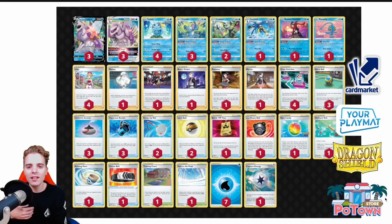This is a classic Inteleon Palkia list, so Palkia VSTAR. Not a lot to say here. This is something we've come to see. There's a lot of Western deck lists that are just exactly the same. This list is running the one-off Rare Candy.